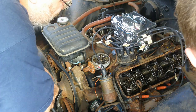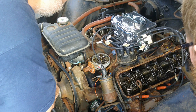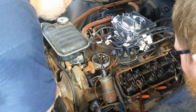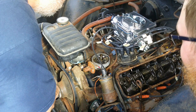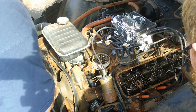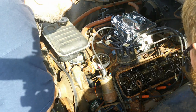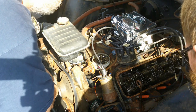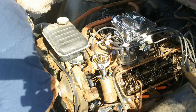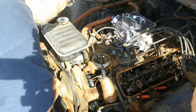What relay keeps clicking? Hear it? I hear the compression. They're all moving like they should. That's all that matters to me, because at that point, it doesn't run. I'm not entirely sure we're getting fire. Let me go get my test light.